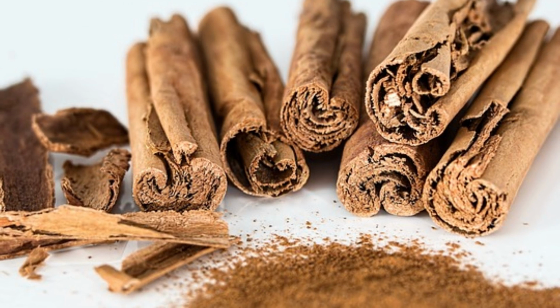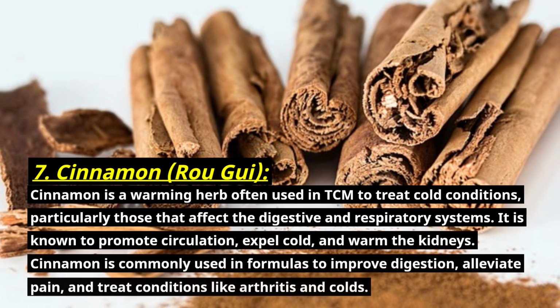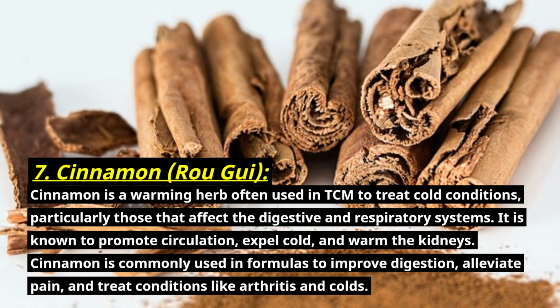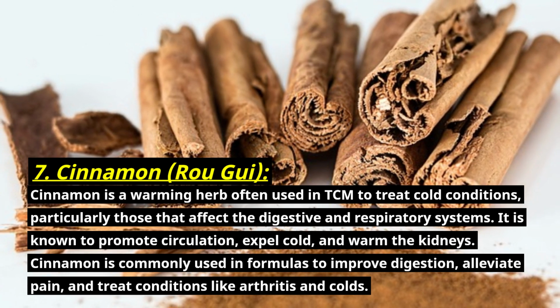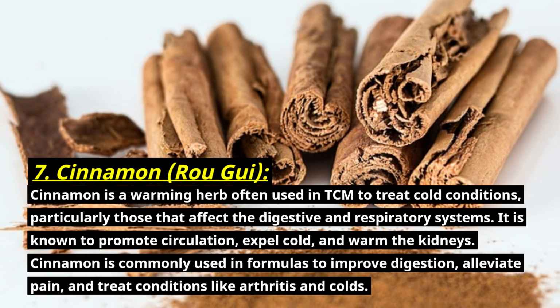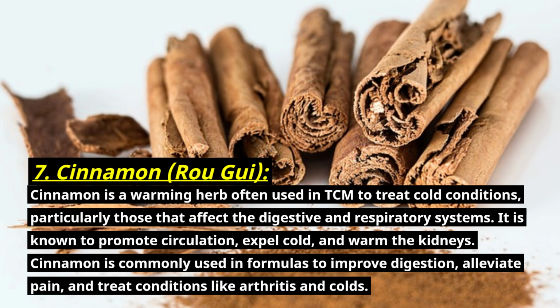Number 7. Cinnamon, Ru Gui. Cinnamon is a warming herb often used in TCM to treat cold conditions, particularly those that affect the digestive and respiratory systems. It is known to promote circulation, expel cold, and warm the kidneys. Cinnamon is commonly used in formulas to improve digestion, alleviate pain, and treat conditions like arthritis and colds.